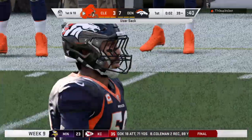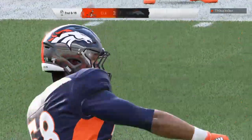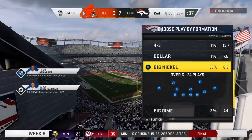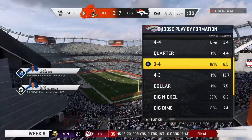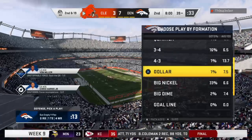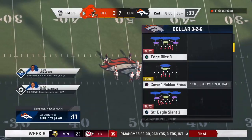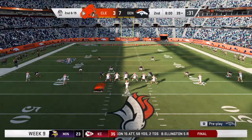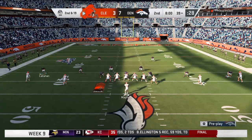Under pressure, and he'll go down. They'll sack him on what ought to be the final play of this first quarter. Von Miller in there to get him. Sack number 14 for him on the year. And they need to work to at least get some of this yardage back after the sack. 2nd and 19.